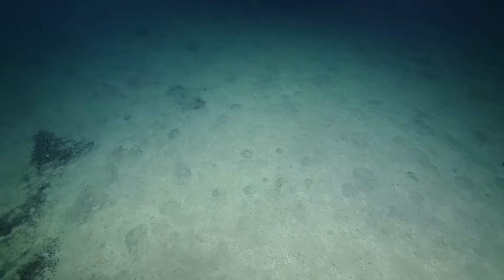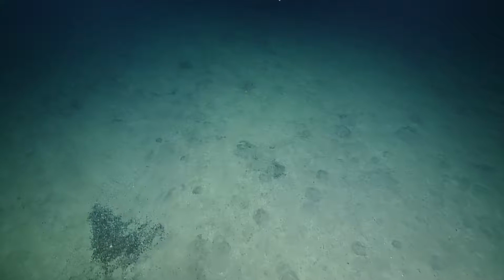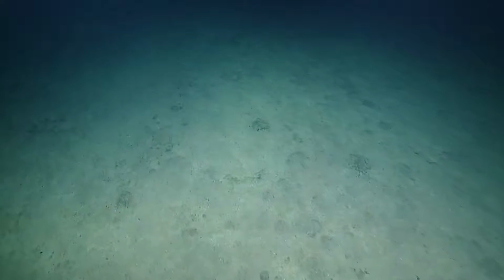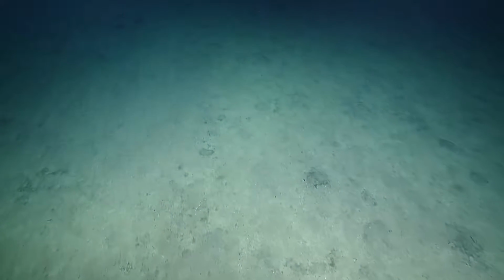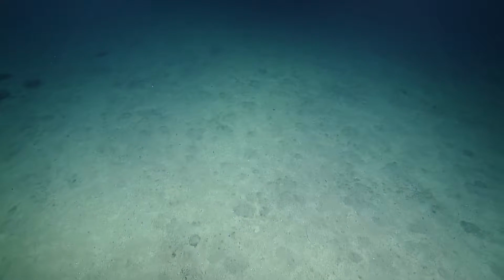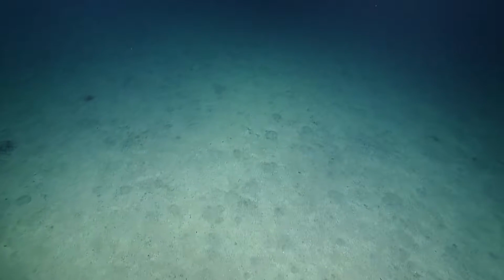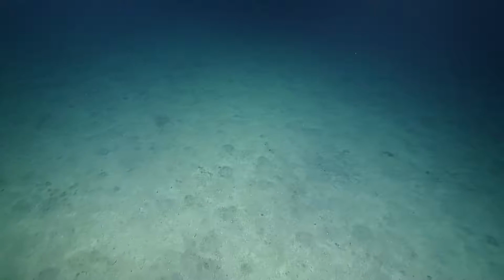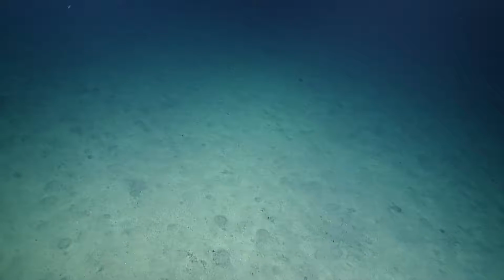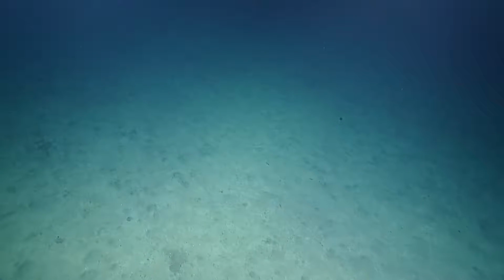I'm just trying to keep up with Argus. There's another shiny rat tail fish. Oh, there's another little rat tail fish. Do we have any idea what's causing all these little pocks in the sand? Burrows, yeah, it's got to be from something. They could be from different polychaete worms or something. They disturb the bottom, kind of push out their sand when they feed. Okay, that makes sense. Bring up the cameras and start taking pictures.